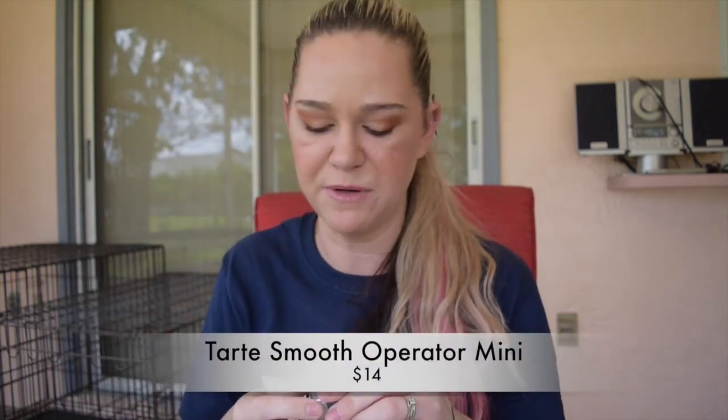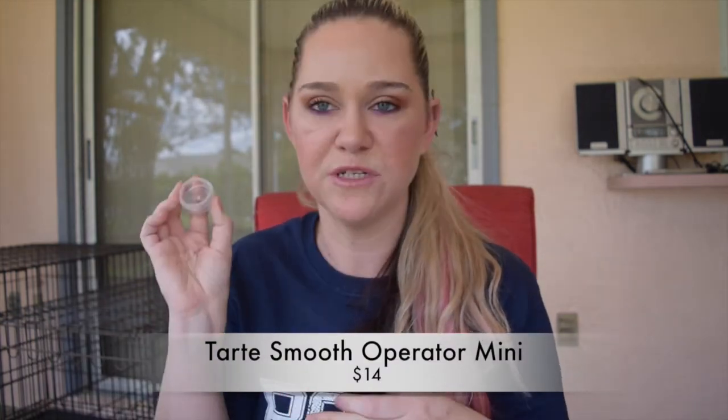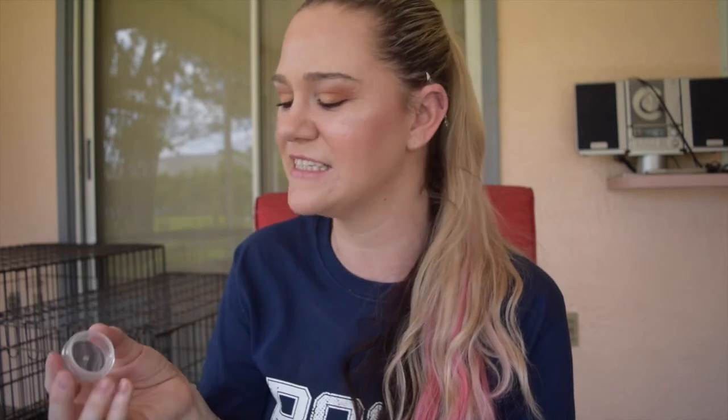The next product I have is my Tarte Smooth Operator Powder. This was in my Project Bye Bye Bye. This was representative of the song Smooth Operator by Sade, or Sadie, or however you say that. And this is completely finished. This was completely brand new when I started this a couple of months ago.